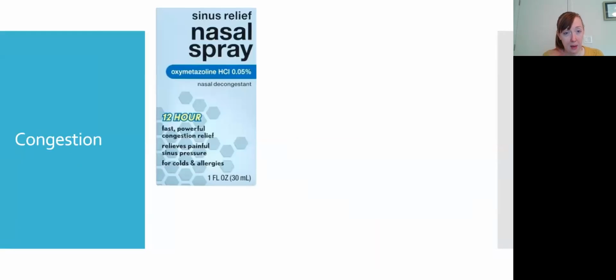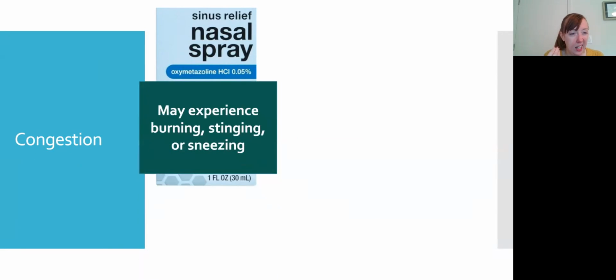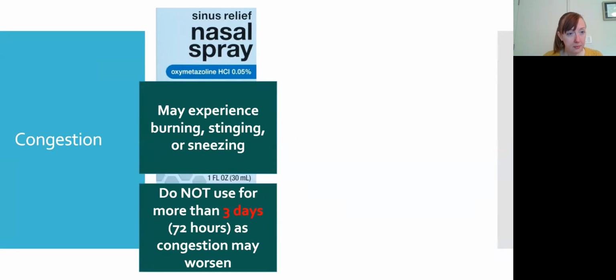So this is an example. It's called oxymetazoline. You may experience some burning, stinging, or sneezing when you put it in, but in general, it's pretty well tolerated. But the thing to remember with this one is not to use it for more than 3 days. If you overuse it, you can cause worsening of your congestion. So I always try to find what I think is the worst part of my cold, where I have the worst congestion, and then I use it then for 3 days to get all of that out, and then I'm usually on my way to feeling better after that.